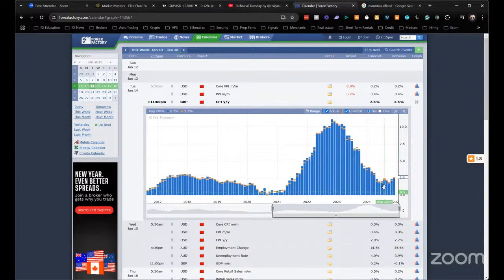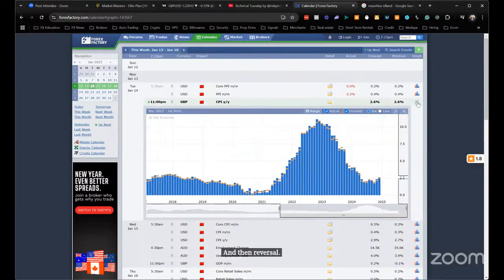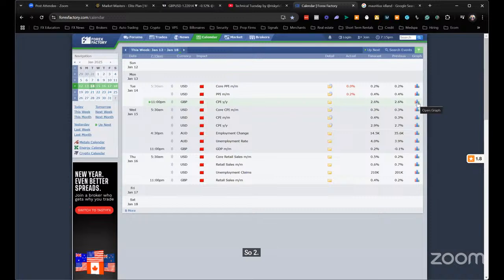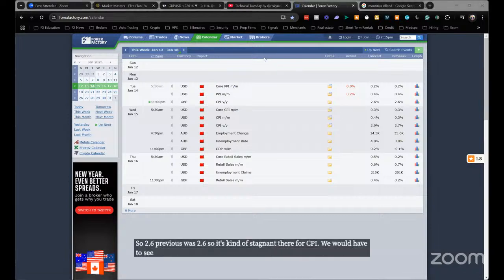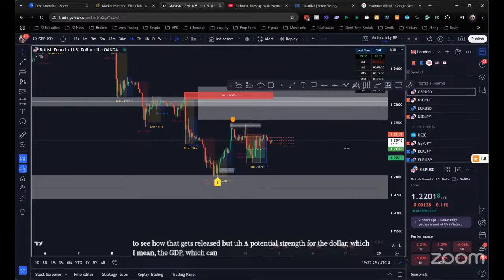You spot that double bottom, 1, 2. We're up here, triple top, I mean, not triple top, head and shoulders: left shoulder, head, right shoulder, and then reversal. Anyways, I don't analyze that way, but that's just a random thought. So 2.6, previous was 2.6, so it's kind of stagnant there for CPI. We'd have to see how that gets released, but a potential strength for the dollar, which I mean the GBP, which can cause this to rise up some more.